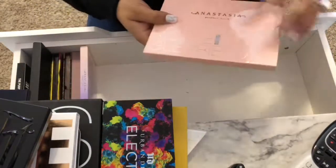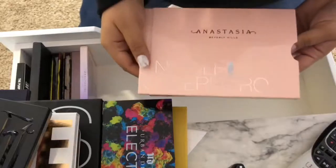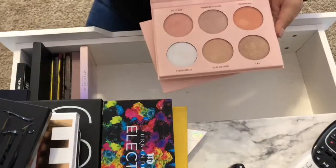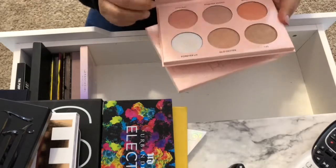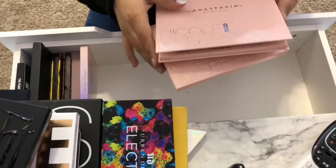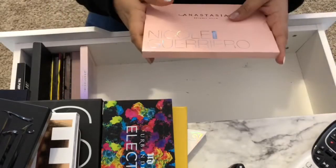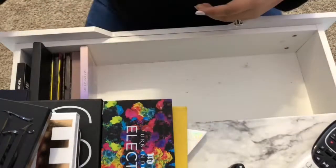So yeah. This is the Nicole Guerriero and Anastasia collaboration highlighting palette. I don't even have to dig into this. I'm going to keep this because I love Nicole, and that's final.